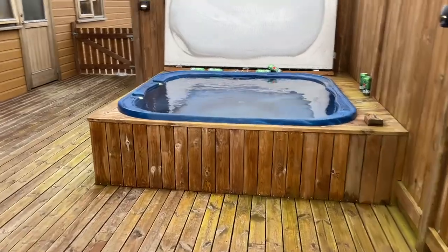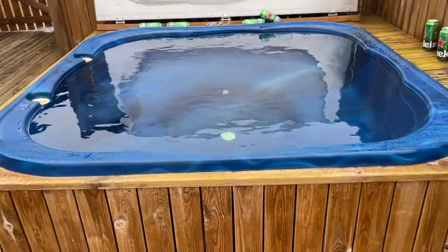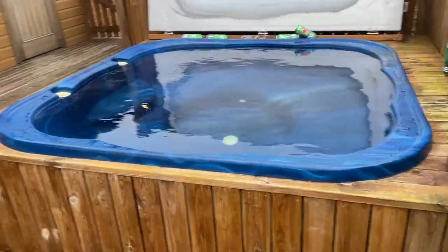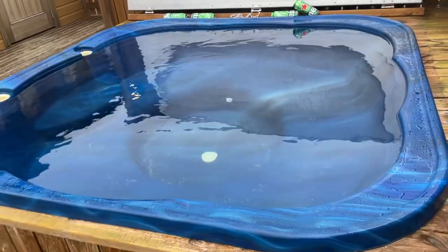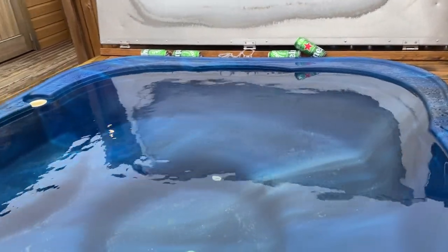Look, my brothers and my brother-in-law last night soaked in this hot water here, enjoying having some beers and chit-chat.